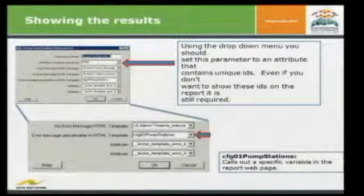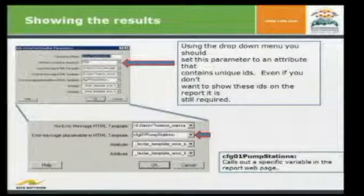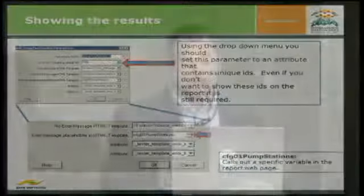Showing the results. This validation tool shows the results on the web. So it's a little bit different process than just pushing it out to, say, a different file format. You're actually pushing the results out to a variable on a web page. In the drop-down menus, I'll show it to you guys when we do the demo, hopefully, you use a unique ID. It doesn't matter if that unique ID is going to be shown or not in your web report, but it has to be there for the data to process. Also, you'll see a CFG 01 pump stations error message placeholder. That's the variable that's pushed out to the web page.